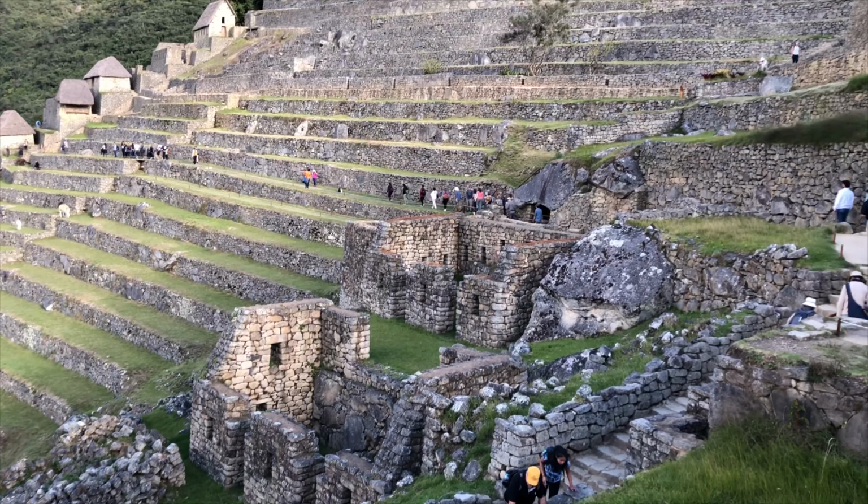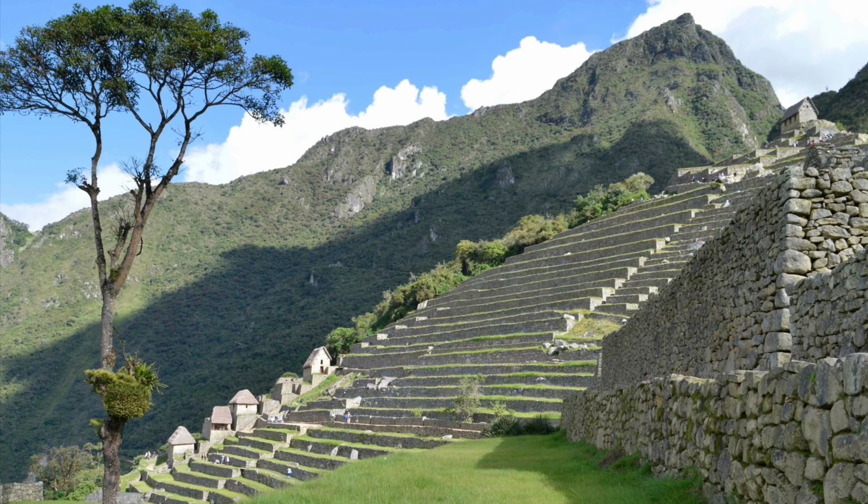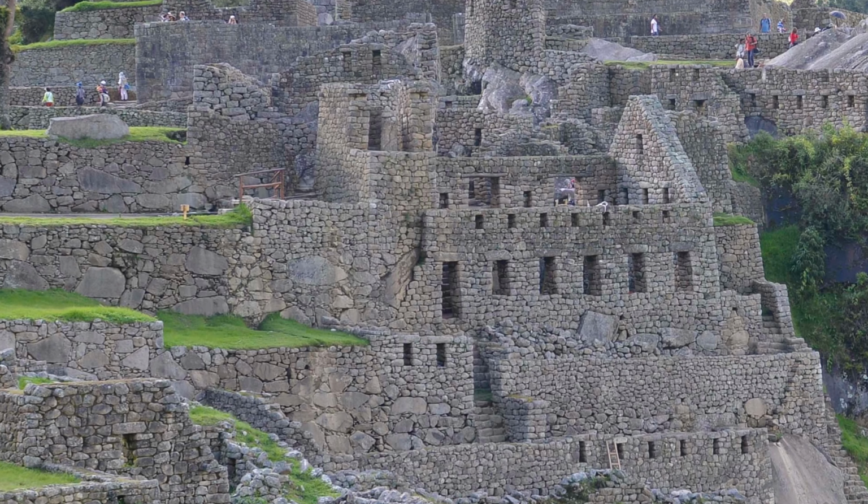These terraces built during the Inca times were very well designed and engineered. They provide good drainage systems for farming and also prevent landslides.